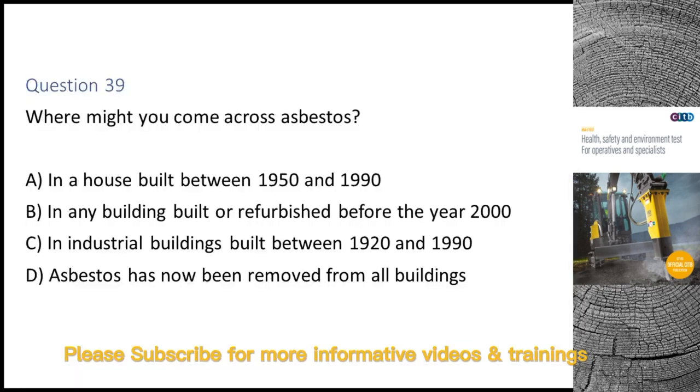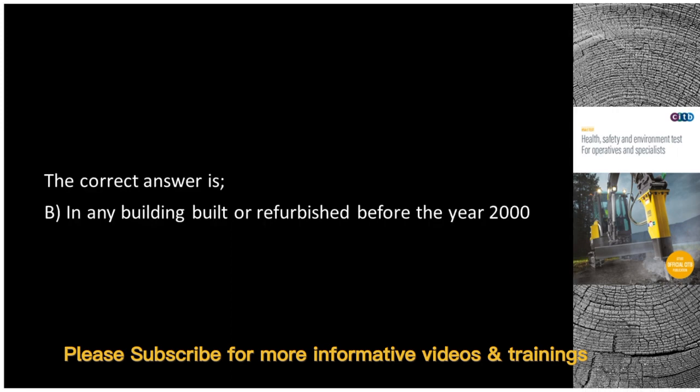Question 39. Where might you come across asbestos? A. In a house built between 1950 and 1990. B. In any building built or refurbished before the year 2000. C. In industrial buildings built between 1920 and 1990. D. Asbestos has now been removed from all buildings. The correct answer is B. In any building built or refurbished before the year 2000.